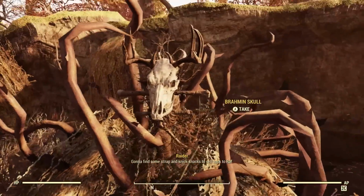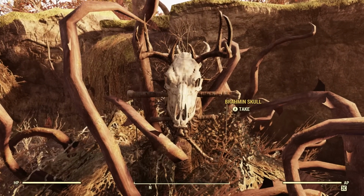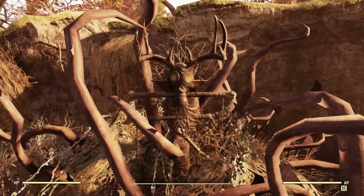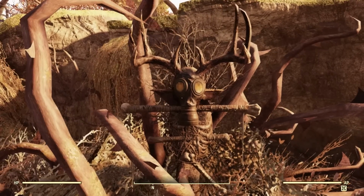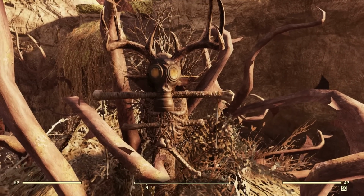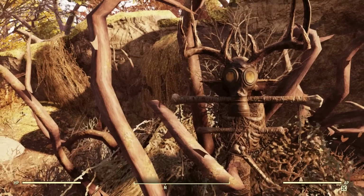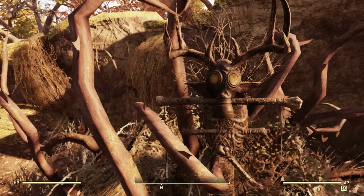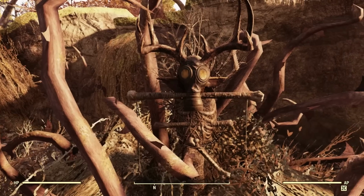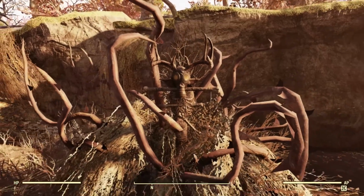I'll go ahead and remove this Brahmin skull from it. As you can see, it's a cultist totem. But it's just so bizarre how it has like waves going around it if you look closely at the screen. Really weird. Don't know if this has anything to do with the Interloper or not, because there are these vines that are coming up from the ground.